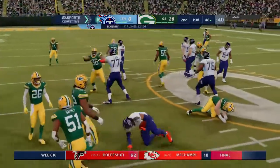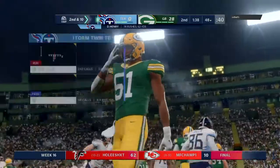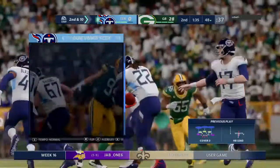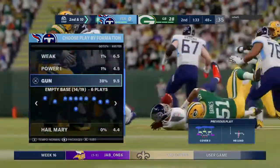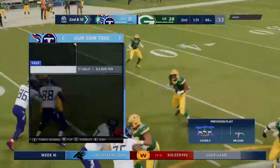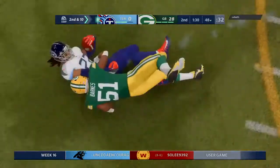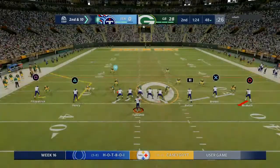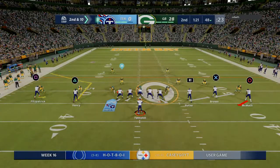And he is met at the line of scrimmage, and he goes down right there. Taken down. No gain on the play there. As usual, the hallmark of a good run defense, linebackers making plays near the line of scrimmage. Absolutely nowhere to run there. 2nd and 10.